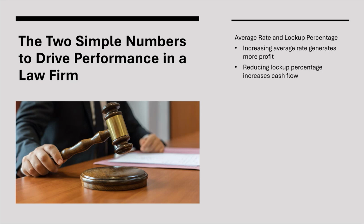So I'm going to take you through how profitability is generated in a law firm. I'm also going to show you the key components that make up how you arrive at average rate, and we're going to be talking about some of those key actions and activities that you should be implementing in your business to enable you to improve that average rate.